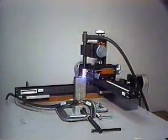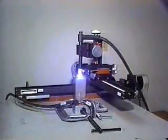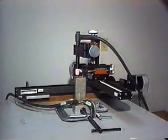Process Welding Systems can meet unique customer needs, helping our customers reduce production costs, improve output levels, and enhance product quality.